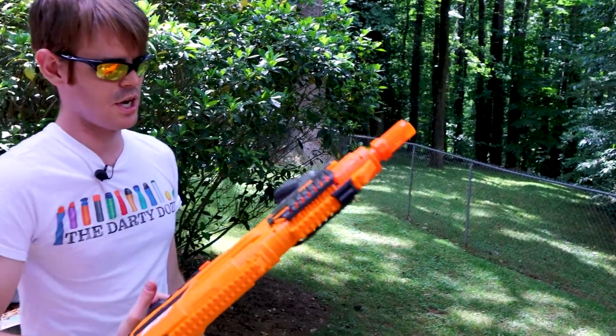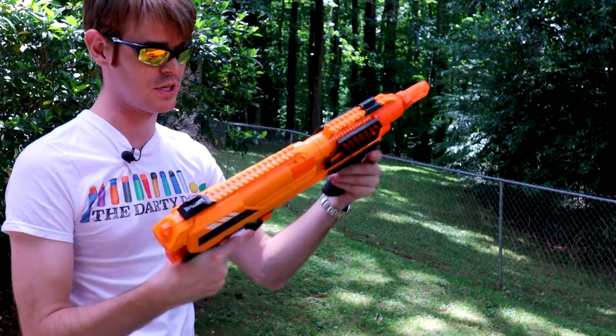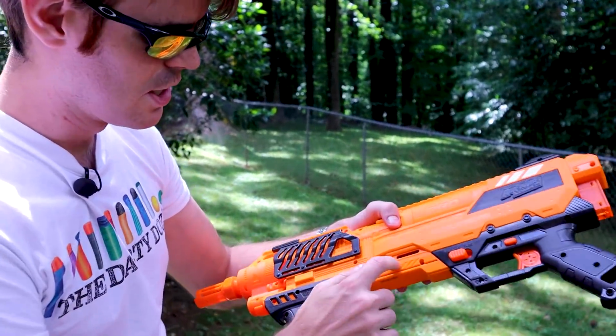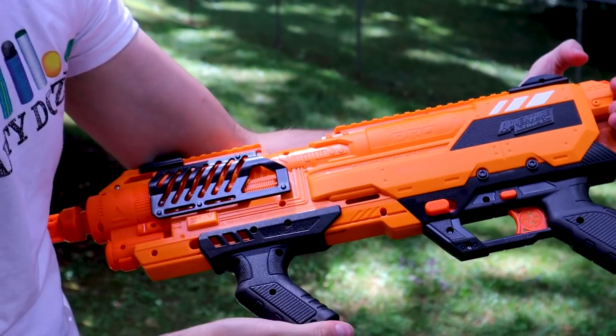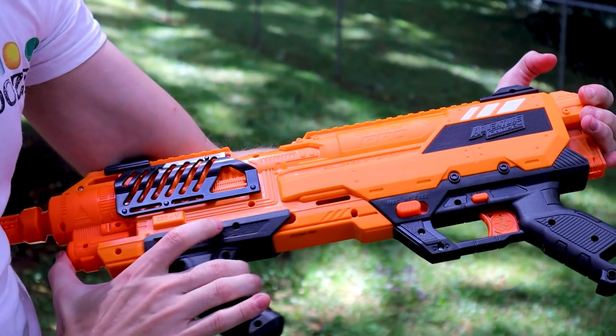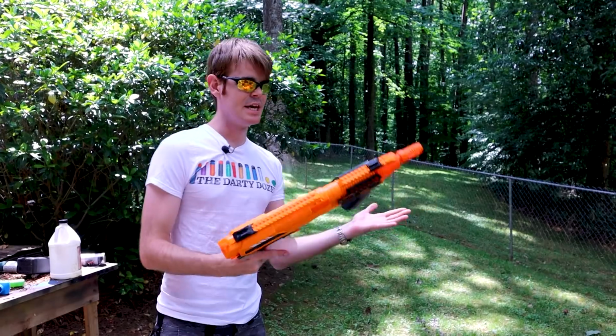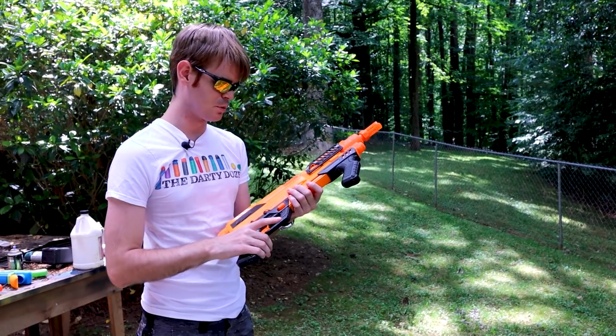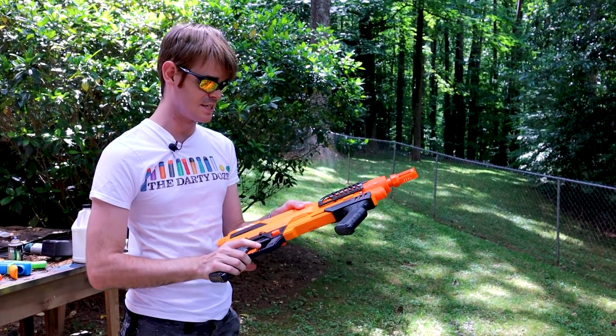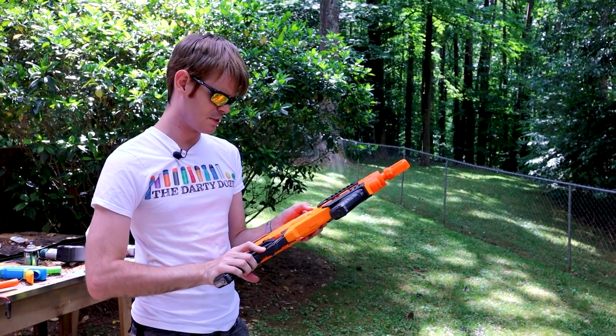I just want to point out that the Conquest Pro, despite the fact that it definitely has a funky loading mechanism, and you can kind of see how it works through this window here, where it comes in, grabs it like that, and then pulls it up to chamber it. It hasn't had a single mischambering in the entire time I've been using it, which means that it might be just as reliable as the Nexus Pro, which is one of my favorite things about the Nexus Pro.